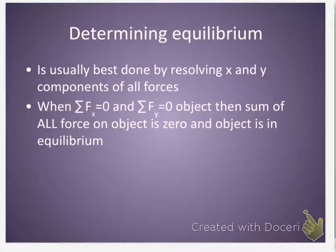This is going to become really critical to problem solving. How do we figure out if it's at equilibrium? I'm glad you asked. Sum of forces! Oh, sum of forces, how we love thee. Every single time we look at an object, we want to start with sum of forces with these kinds of problems. And if the sum of forces on both axes is zero, then that object is at equilibrium. We can also look at an object and say, is it accelerating in any direction on any axis? No, it's at equilibrium.